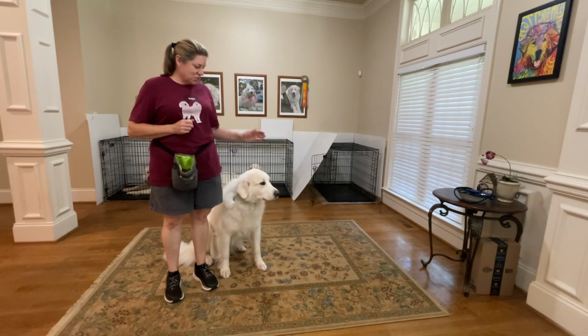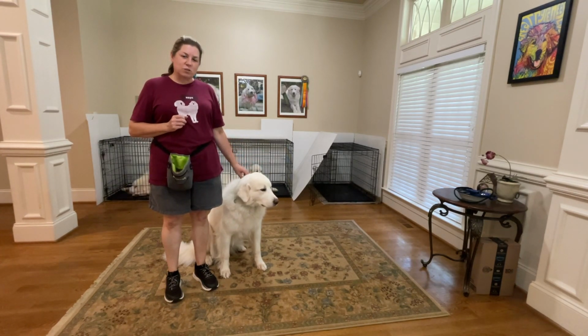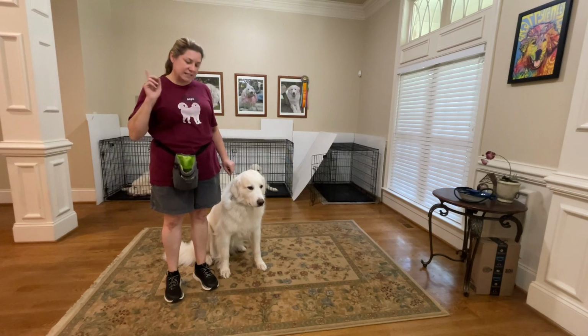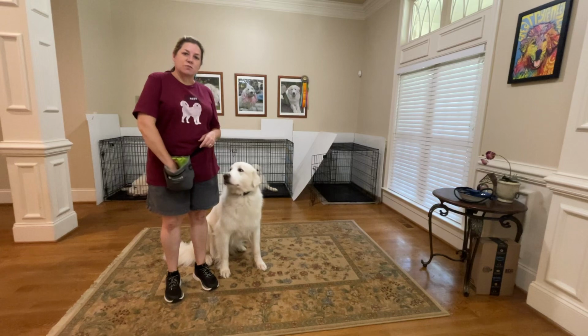Hi, this is Sunshine. She is a Great Pyrenees. We're going to be doing a virtual experience scent work video. Sunshine will go into her crate, that will be her blind. Then I'll show you the rooms that we'll put the different objects in.